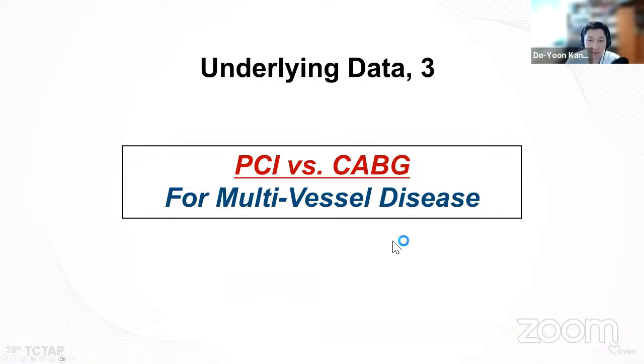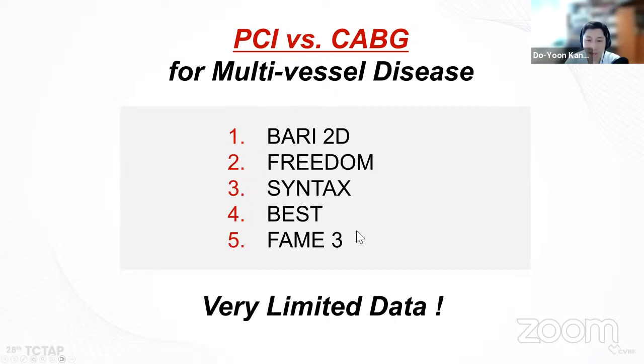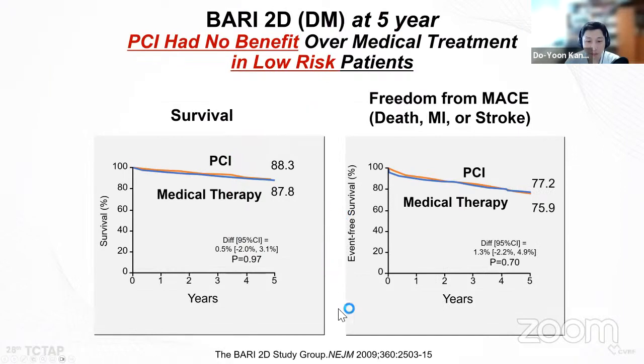Then how about PCI versus CABG for multivessel disease? There are 5 trials, BARI-2D, FREEDOM, SYNTAX, BEST, FAME, but still limited data. BARI-2D, with diabetic patients, 2009, showed that PCI had no benefit over medical therapy in low-risk patients. It randomized the patients into revascularization versus medical therapy.